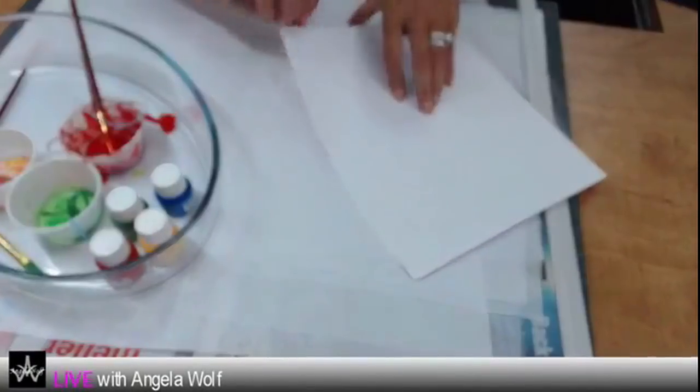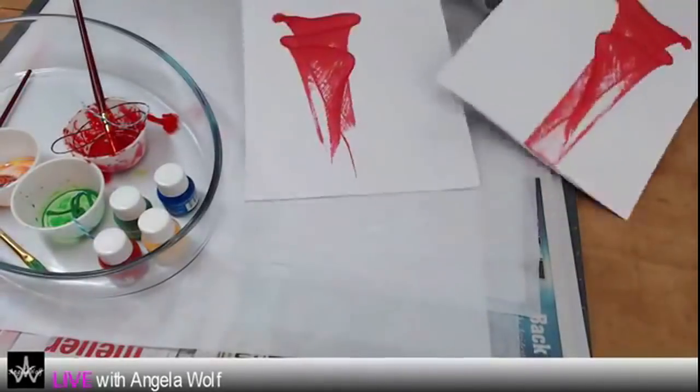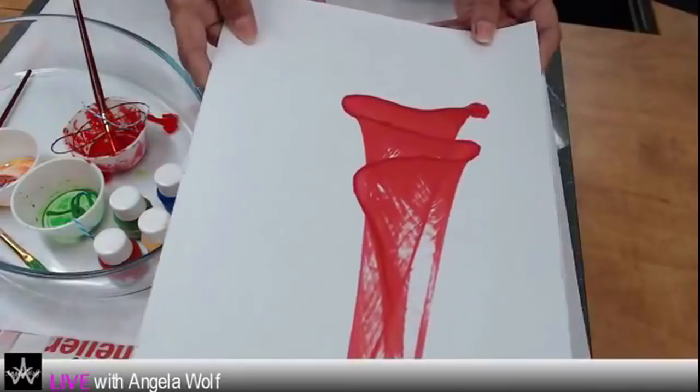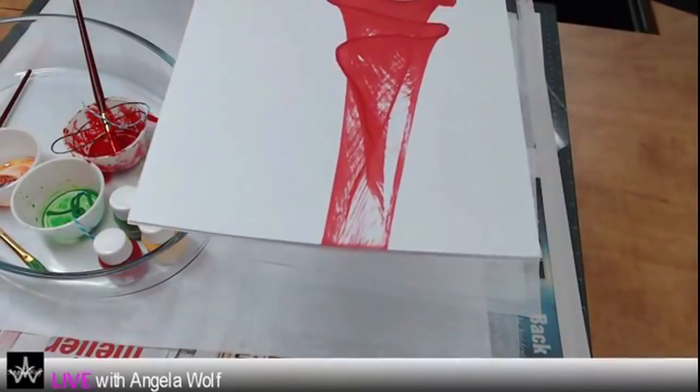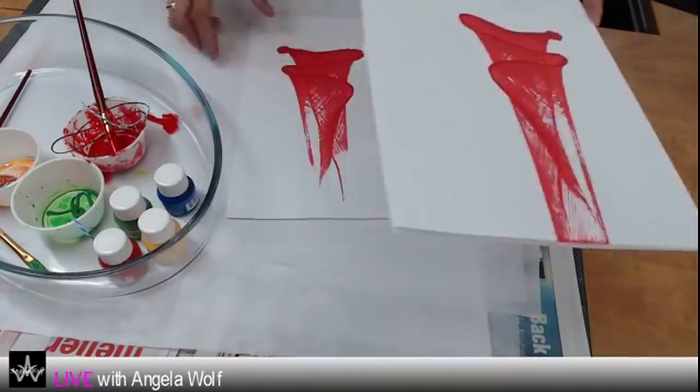Okay, here we go. Whoa, wowzer. Okay, so how cool is that? Yeah, that does look like a lily. What do you think, Gwen? You want that all over your yellow shirt?